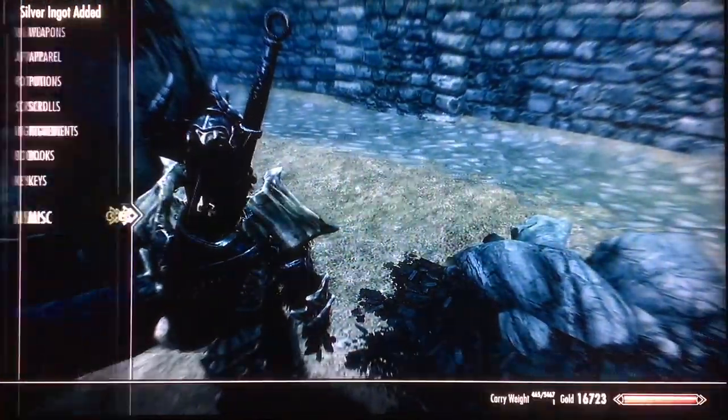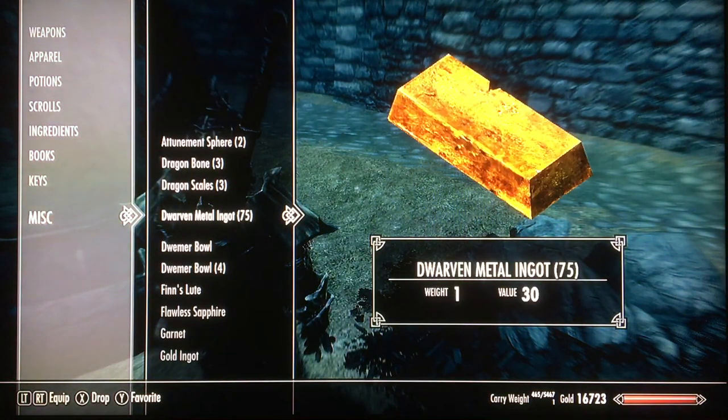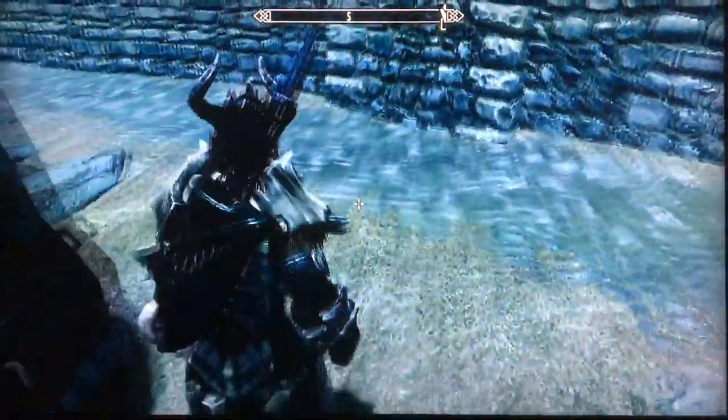Now that all the smelting is done, here is how many ingots you will get. It is 75 dwarven metal ingots from the scrap metal, if you can carry it all, from the Ultifad Tower that is unmarked on the map.